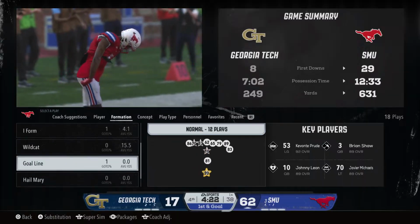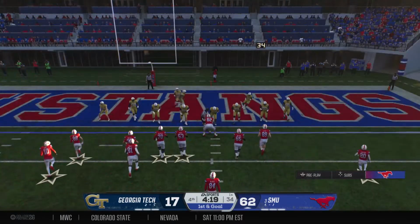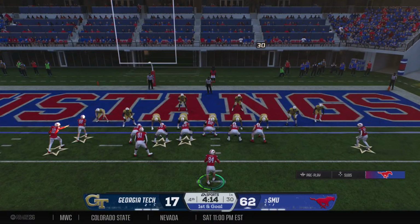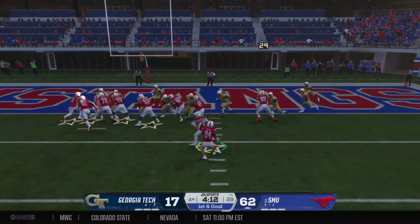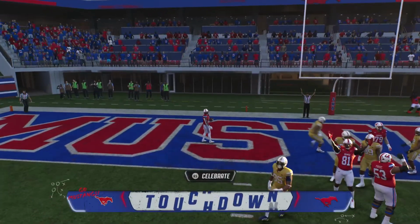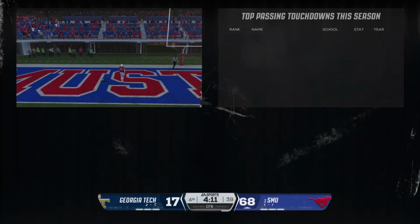A lot of offensive coordinators out there in a similar situation with a lead like this, they'd definitely be running the ball at this point. They'd probably take their starting quarterback out of the game potentially, but not this unit. They are still staying aggressive, looking for the end zone. Give him 6. Touchdown Mustangs.